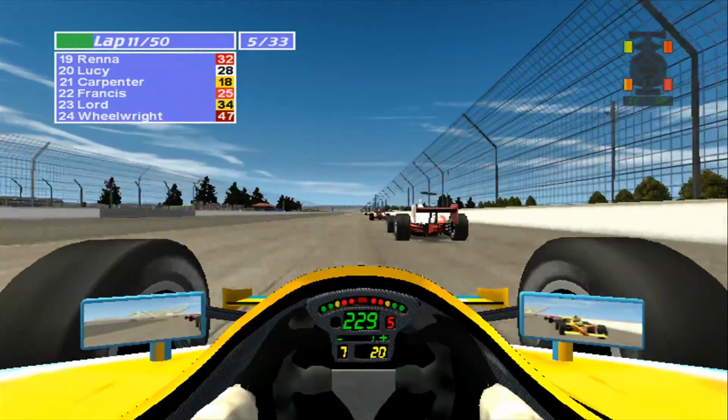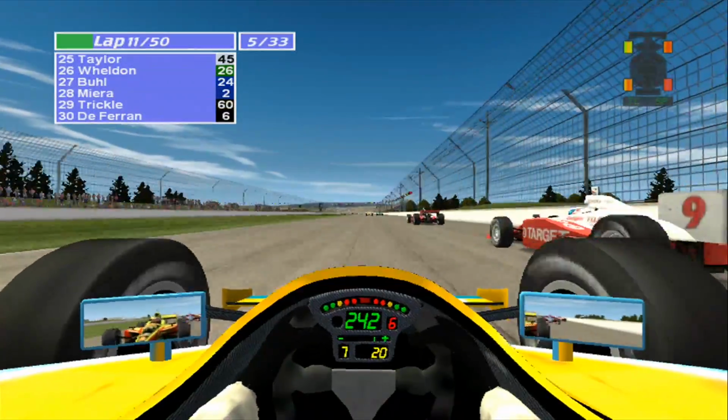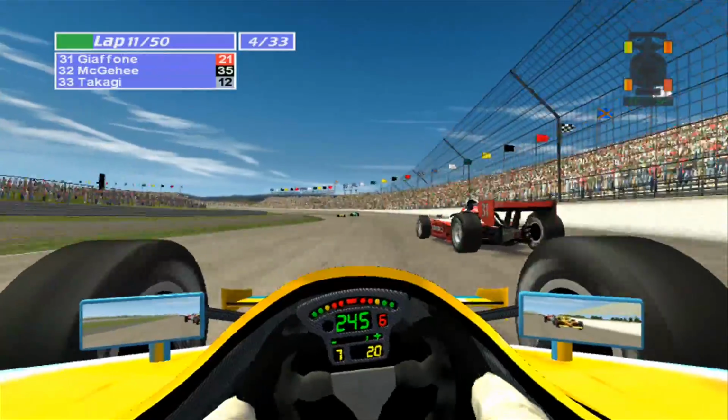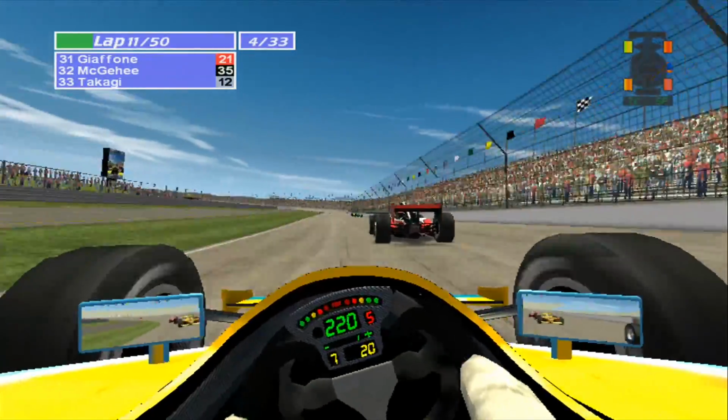Turn 2 is maybe the most difficult turn on this track in this game because it's bumpy on the outside of the turn, and that can cause issues.